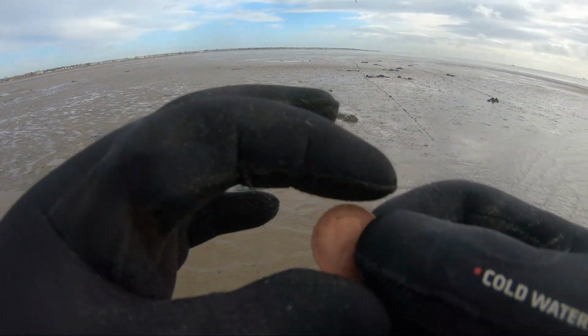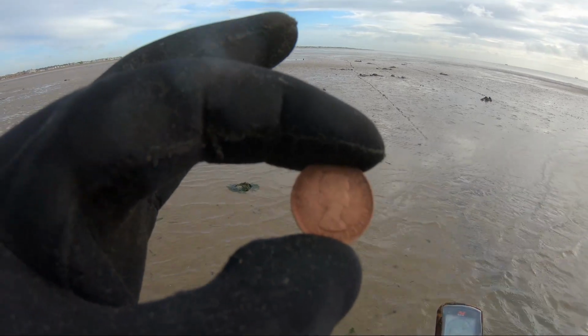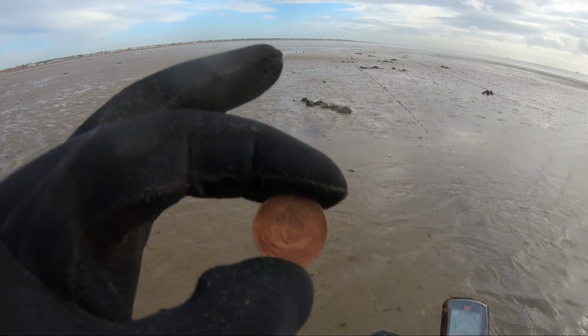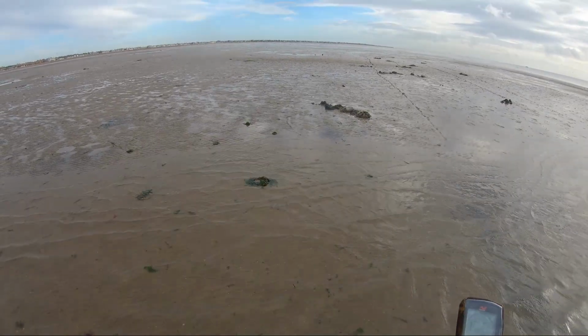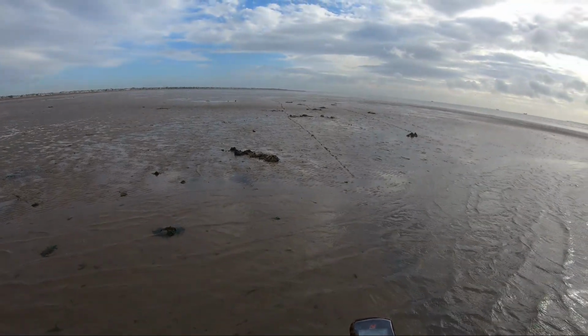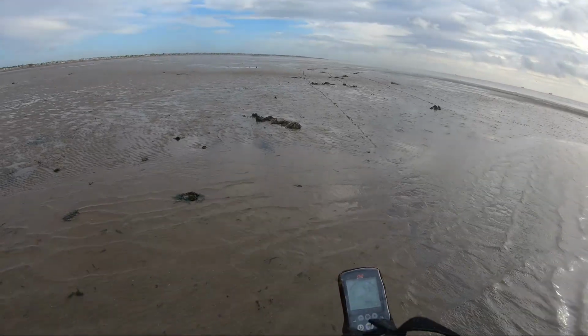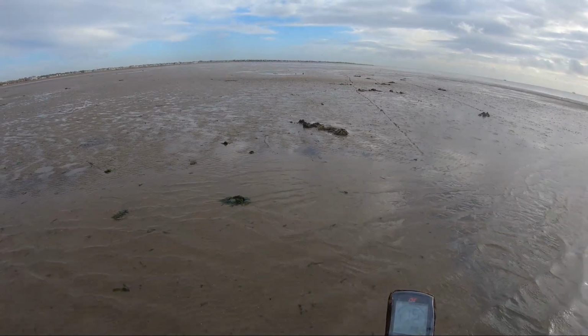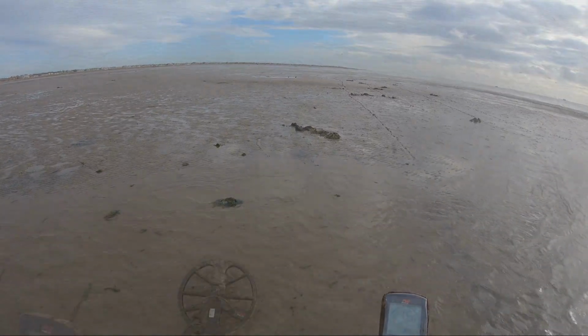Well, my next coin is another Elizabeth II ship half penny. And as you can see by all these dig holes here in front of me, they're not all coins I'm getting. There is a lot of junk here as well. Anyway, Elizabeth II, ship half penny.